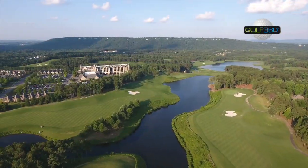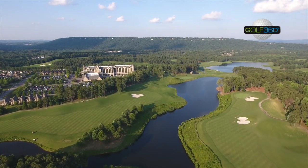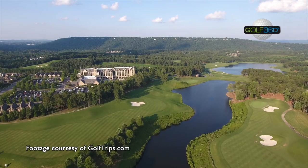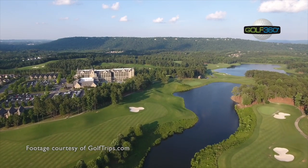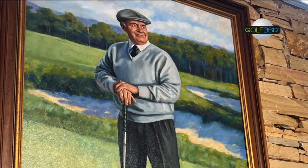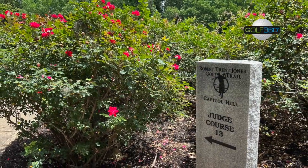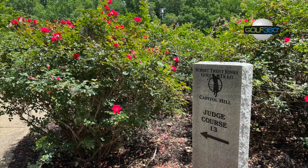The trail began thanks to the enterprising David Bronner back in 1992 to boost tourism, attract retirees, and spur economic growth within the state of Alabama. With the late great course architect Robert Trent Jones Sr. on board, it was an impressive project that started the first of many golf trails.